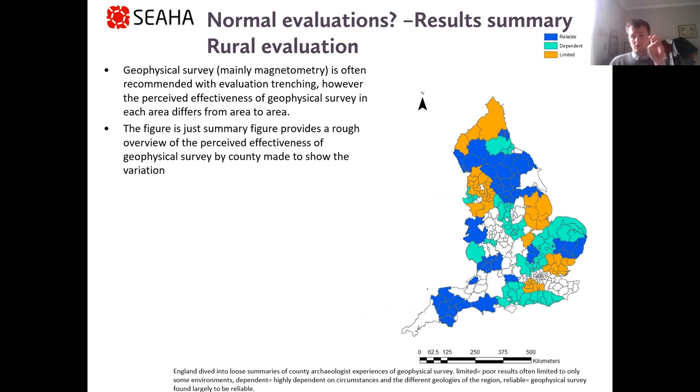Another part of the normal rules of thumb that people talked about, and one of these quite different ways that people were recommending evaluations, was the use of geophysical survey. Again, things were site by site and rarely was there a hard and fast rule, but it was often about how effective people in different areas had found geophysical survey, talking mainly here about magnetometry, and how reliable curatorial archaeologists found it to recommend this technique, based on often the geologies and previous results in their areas.